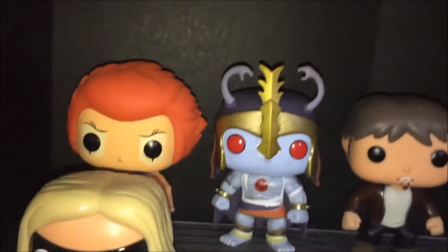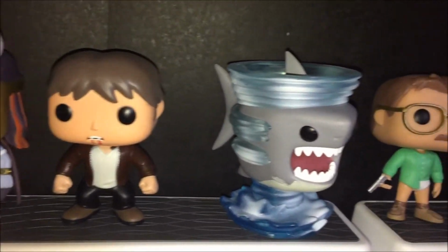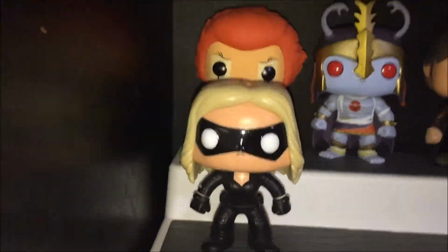Then we go into the next shelf, which is we've got Thundercats. There's Bill Compton from True Blood, Sharknado, again a couple of randoms, a couple from Breaking Bad, and then my last 2 in the television line are from The Arrow.